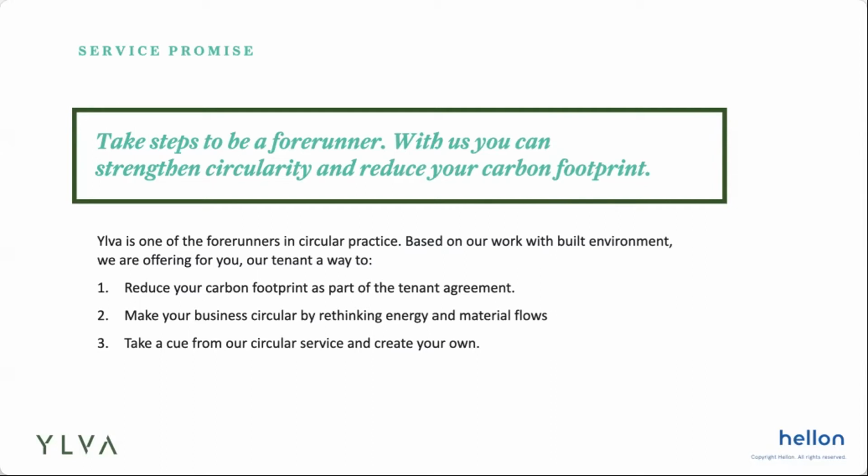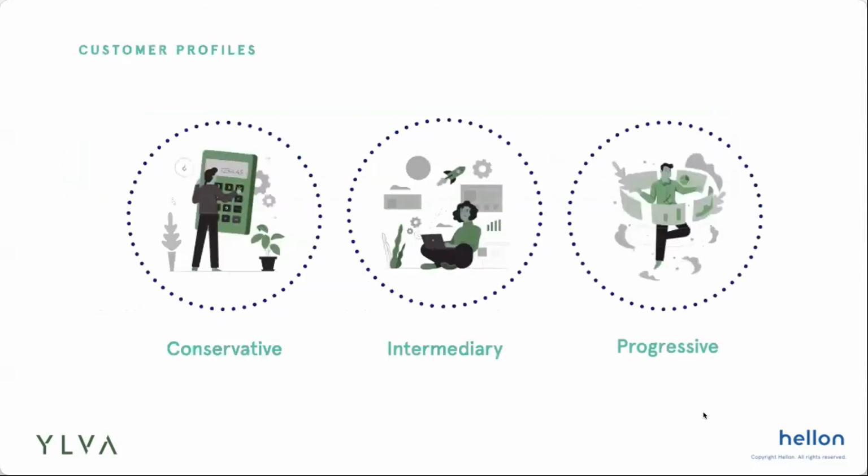They can take steps to make their own business circular by rethinking energy and material flows. And also they can learn about circularity and create their own circular services. We utilized 3 customer profiles. In this sprint, we didn't do any customer research as such, but we utilized as a basis for these profiles the customers' competence in or approach to circularity.